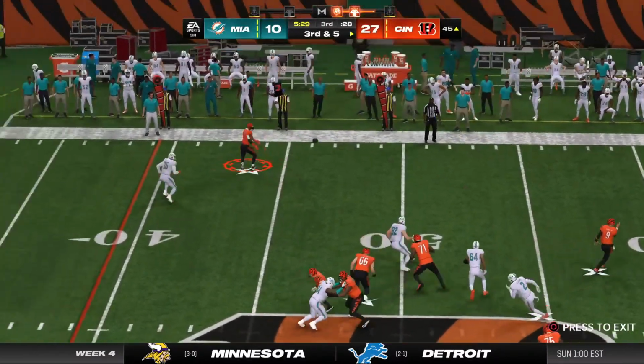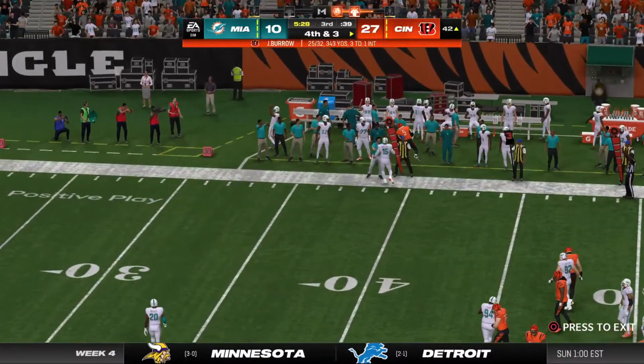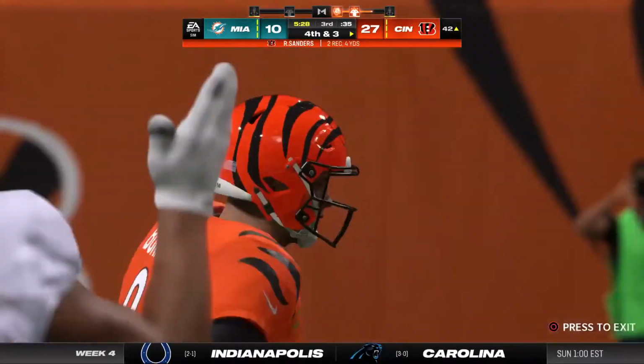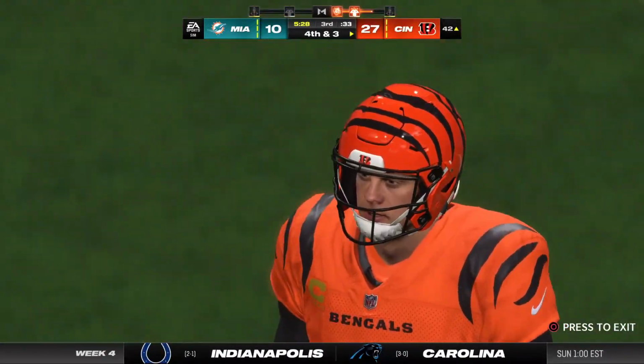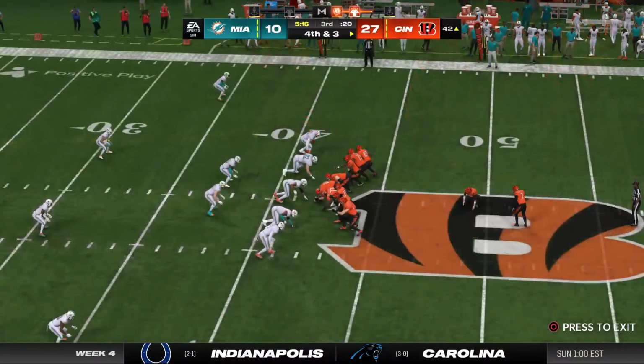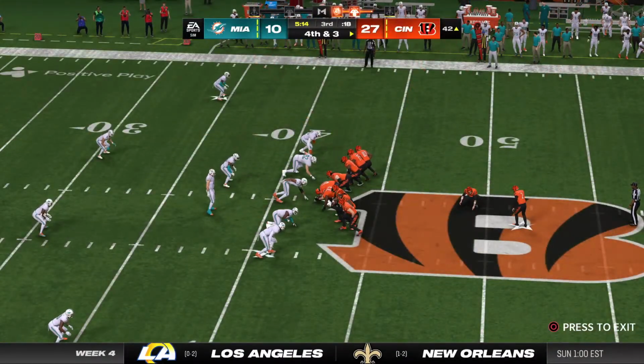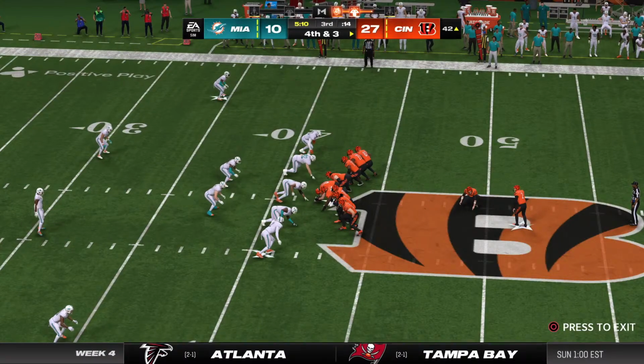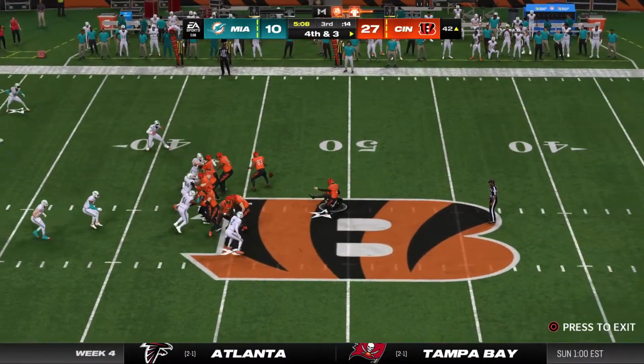Here's Burrow. He's going to find his running back. It's complete. That's going to bring up 4th down. Only a gain of 2 there. Always important as a defender on 3rd down to keep the play in front of you and make sure you don't give up enough space that they can make a move on you in the open field. Try as he might, he wasn't able to get to the 1st down marker.